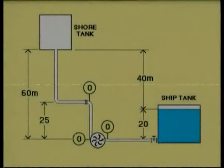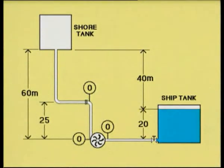Let's start with an empty shore tank, an empty line, and a ship's tank filled with 20 meters of fresh water. Let's imagine the pump as a closed valve. Note the different heights marked. In this example, fresh water is shown to simplify the calculations, and we'll be using the metric system.